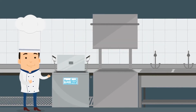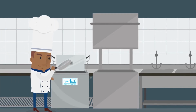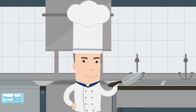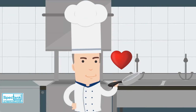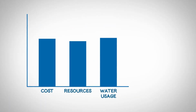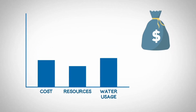His staff simply drop used, dirty equipment in the Spectank at night, then pull it out and quickly rinse it off in the morning. Nigel's kitchen is cleaner than John's, his equipment works better and lasts longer. By reducing the amount of water, energy, chemicals, time and labor used to clean, he cuts his cleaning costs and saves hundreds of dollars every month.